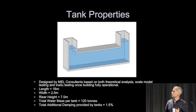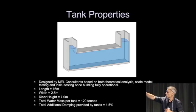And you can imagine, they're quite big. It's about 7 metres tall. The tube's about 3 metres for the actual tube part of it in each direction, and the water sloshes back and forth. The period of the building is around 7 seconds. The period of that will be about 7 seconds, so it sloshes back and forth inside that tank.